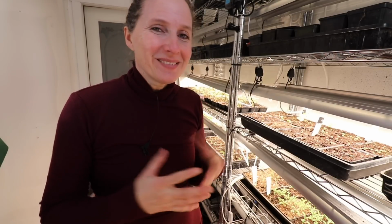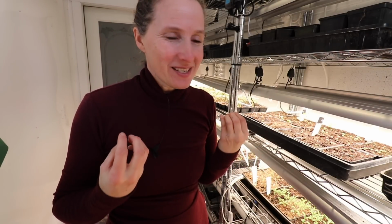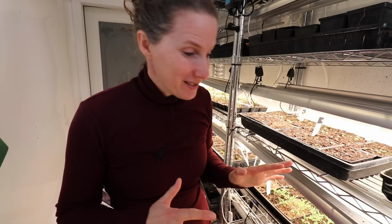Welcome to my grow room. This is my happy place this time of year because it smells like earth in here and it's quite humid and there's growing things which make me so happy.